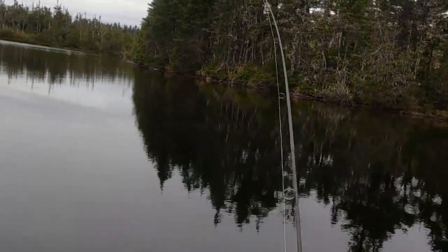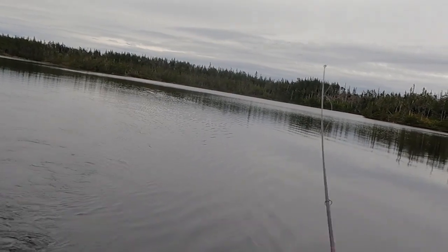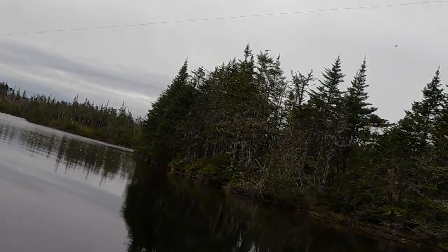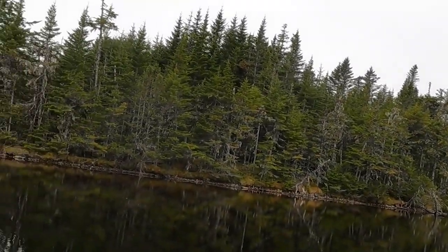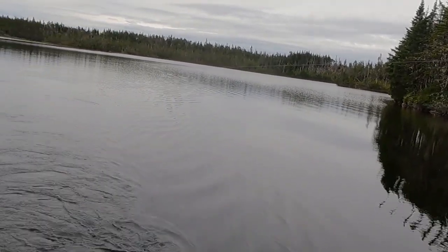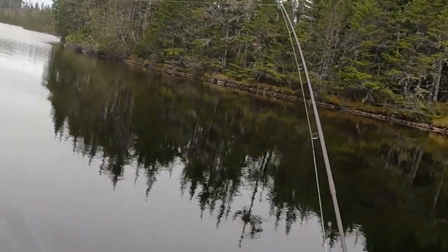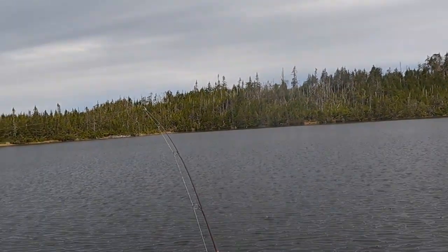We got a bite going on here. Oh, we got him. No, lost him. We have one nibbling at the hook there, but I think I struck him. We got another one nibbling at the line here.